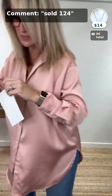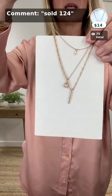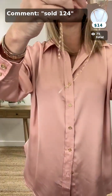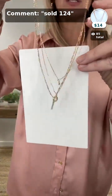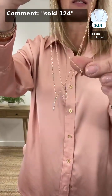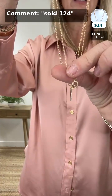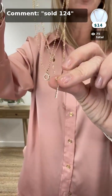Oh, here. This is the Love Yourself Layer Necklace. It's $14. It's item 124. This is 3 gold chains all together with a 2-inch extender with a lobster claw. I would say the shortest is probably 16 inches. These are very dainty little standard chains. This one has a very small little disc. Then your next layer has this open circle with some crystals around it. And then the longest length has this little gold bar that has some crystals going down it.